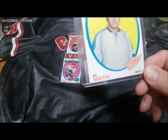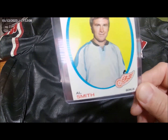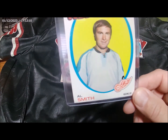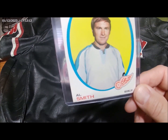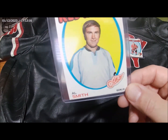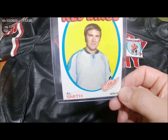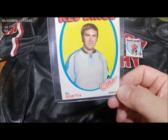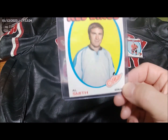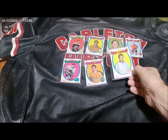Al Smith, of course, played with a lot of teams. Played with the Buffalo Sabres. Played with the Winnipeg Jets, where he won an Avco trophy. Did he play for the Jets? He played for the Hartford Whalers. And he played for the Colorado Rockies.